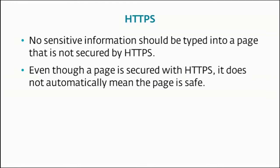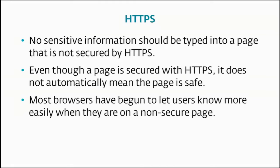unaffiliated with the website. Most browsers nowadays have begun to let users know more easily when they are on a non-secure page. Many browsers show a notification in your address bar saying, "This is not secure," or they make you click "Continue" when you're going to a page that's not secure, letting you know that this is not a place where you should be entering in any sort of sensitive or confidential information.